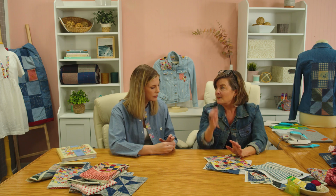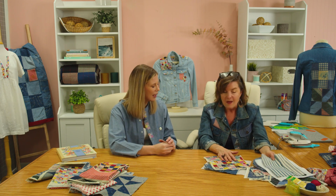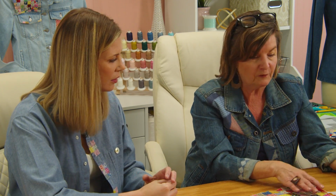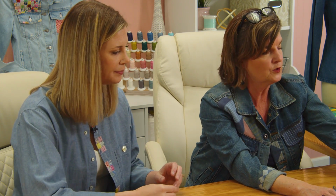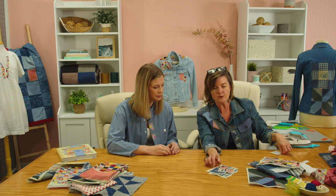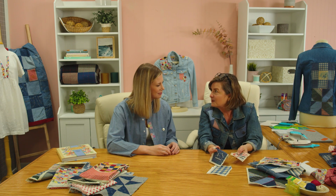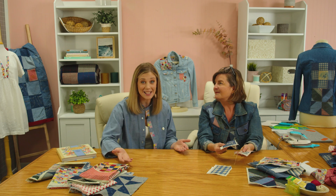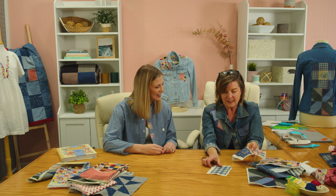Well, the play is my favorite part of it, and that lends itself to the hand stitching. So I'd love to show you a few of the different ways we've added the stitching to the blocks and the patches. That would be great. Play is a great way to describe it, because that's what we're doing. You can pick and choose what you want to stitch and where.